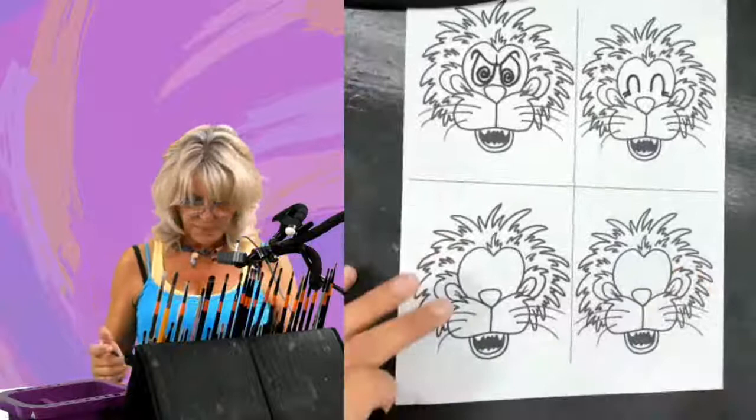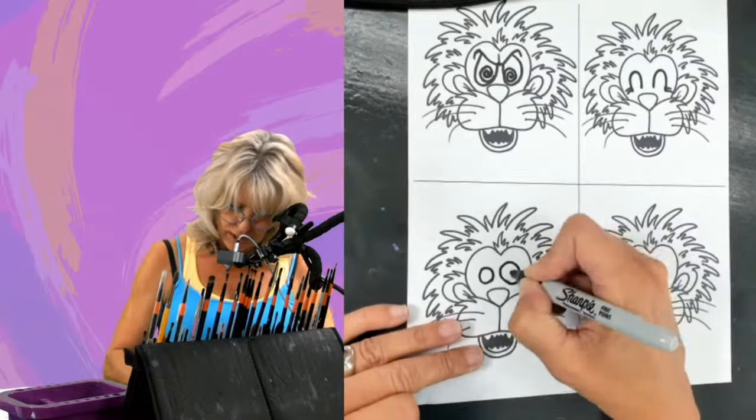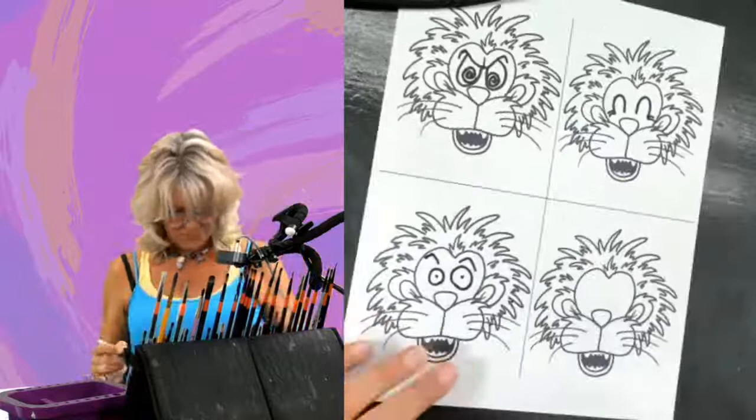Okay. Now I'm going to make like a little surprise look. I do this a lot on monkeys. So you make a little eye and then a really big eye and then just a little dot in the center. You can create high eyebrows that are a little off center. And that's pretty basic and simple.